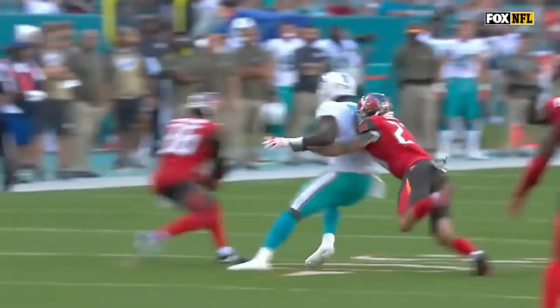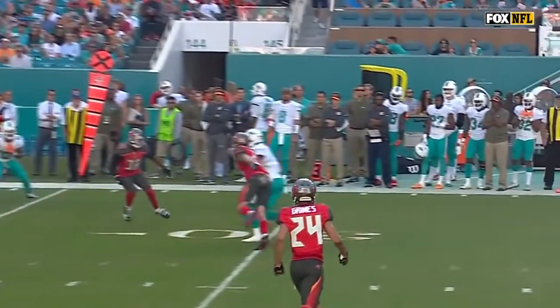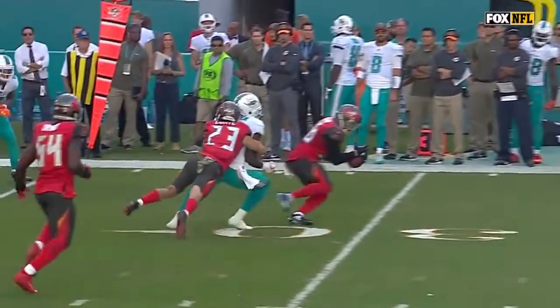2nd and 18, you've got the protection. You step up in the pocket. You deliver a strike right there on the hands of your receiver.